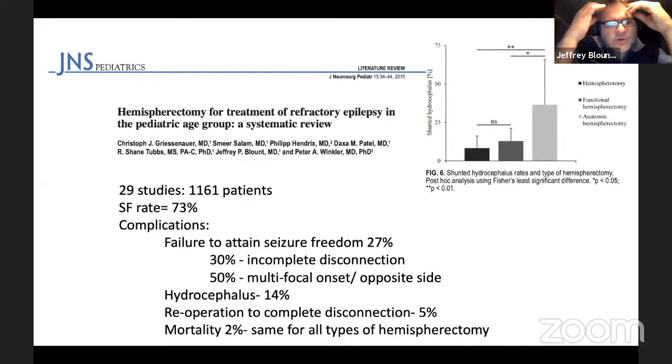I had a great resident named Christoph Griesenauer, who along with Peter Winkler and our group did a systematic review just a few years ago and published it in the Journal of Neurosurgery Pediatrics. This is kind of the state of the art, kind of regardless of the pathway that one takes. About 75% to 80% of patients that undergo a properly performed hemispherotomy can and should be seizure-free postoperatively, right? So maybe a quarter fail to attain seizure freedom. Most of the time that's from multifocal disease, from a kindled opposite hemisphere, but sometimes it's from incomplete disconnection. And that's a really important thing for us to detect as surgeons.